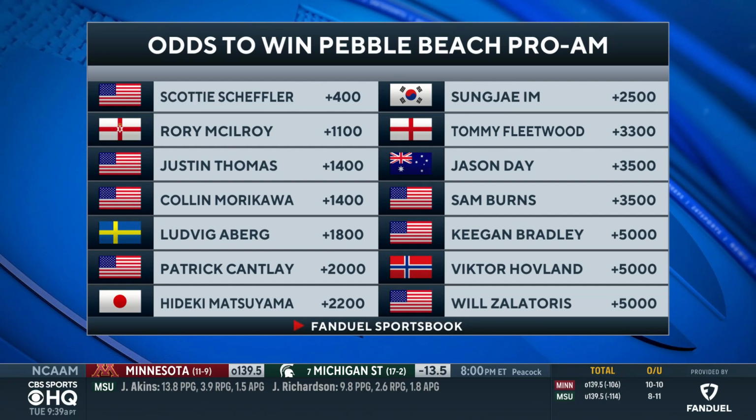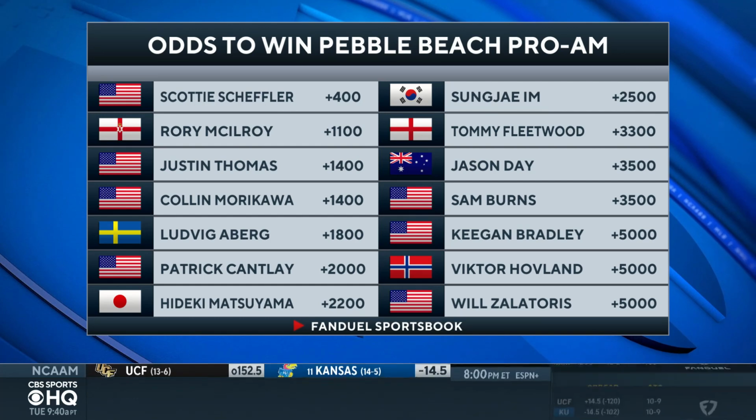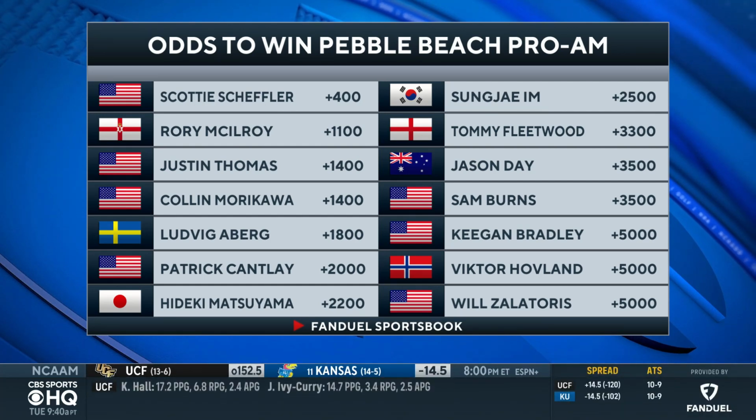It is a signature event, which means it's a smaller field, only 80 golfers now, no cut, and we're hoping for better weather this year because last year they did have to end this tournament after 3 rounds. Thankfully, the weather is looking nice over there at Pebble Beach.